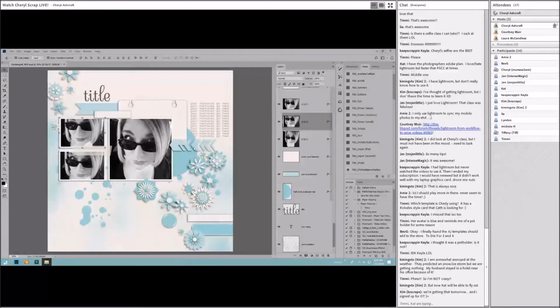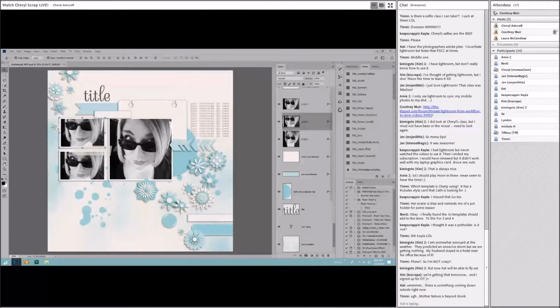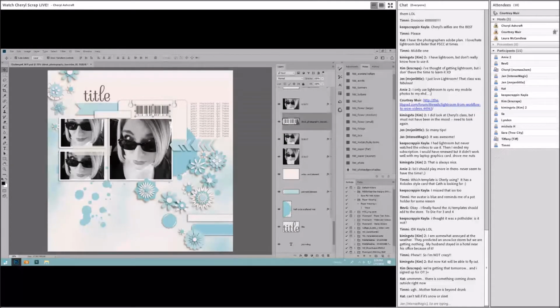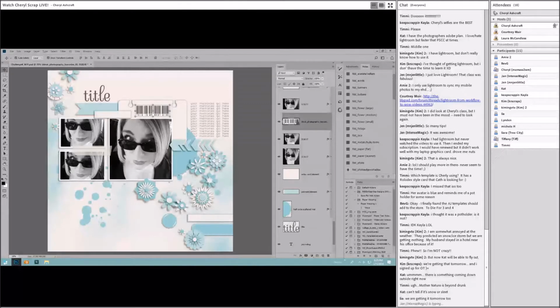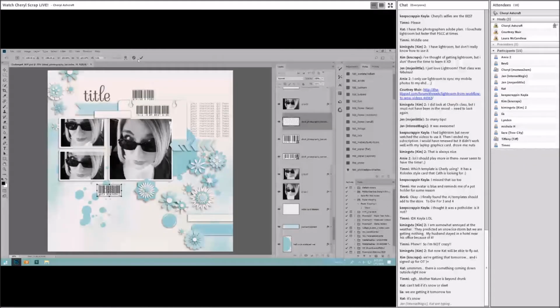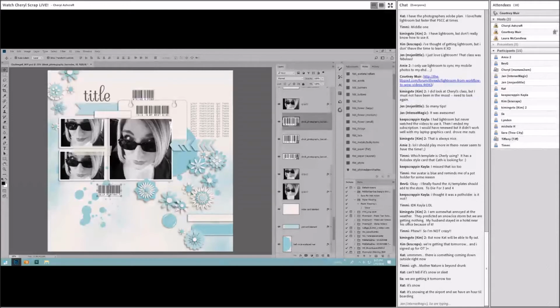Okay, seriously. This was the best. Kim says she's getting that tomorrow, and she signed up for OT. This is my best side. Hee hee hee. I like it. Strike a pose. Okay. Strike a pose. Self-portrait. And the sweetest bomb. Mother Nature is beyond drunk. Oh, what's not to love? Oh, I love it.